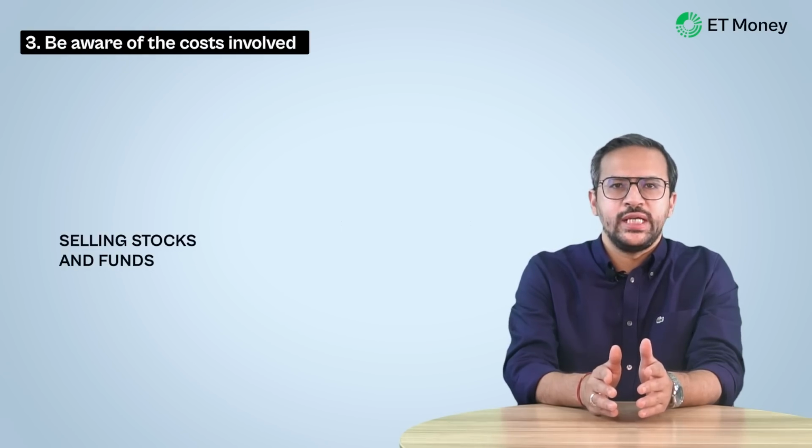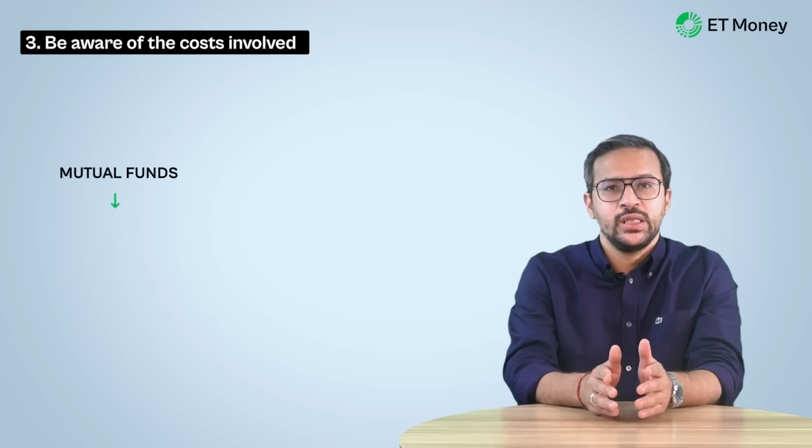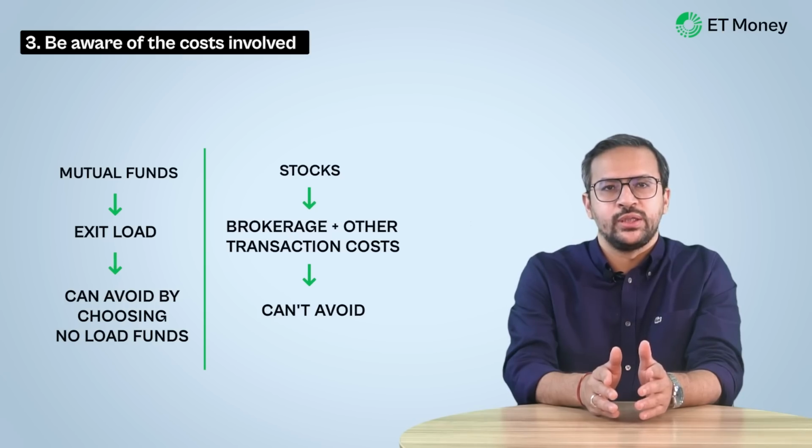Let's now talk about the third factor. Selling funds or stocks can entail costs. This can reduce the benefits from tax harvesting and tax loss harvesting. In the case of funds, there could be an exit load, and in case of stocks, there is the brokerage and other related costs. While in the case of stocks, you may not be able to avoid the brokerage, in the case of funds, you can carefully pick funds that don't have an exit load.